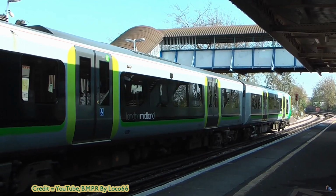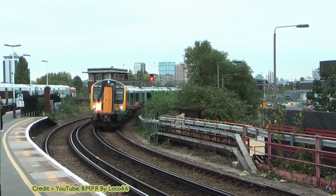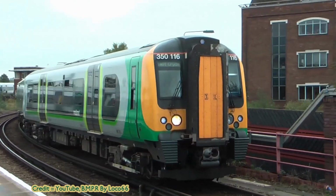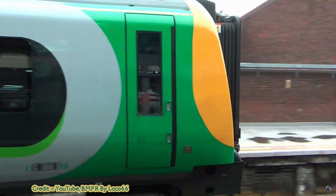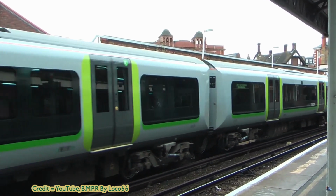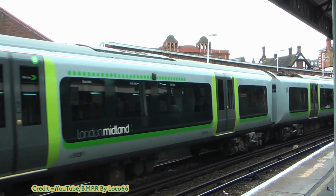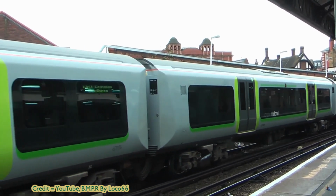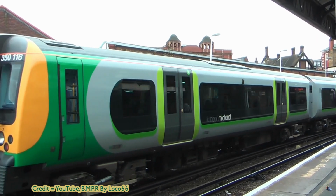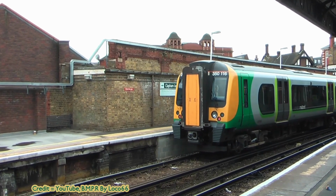Then in 2007, London Midland ordered an extra 37 350s, which were given the subclass -2, which feature 3+2 seating rather than 2+2 seating found on the other units. The 350-2s entered service in 2009 on more local services. In 2009, Southern subleased some 350-1s from London Midland to replace the 377s to cover for the 12-car Gatwick Express services created from the 377-2s. In 2013, London Midland ordered 10 extra 350s for extra capacity, which became the 350-3s.